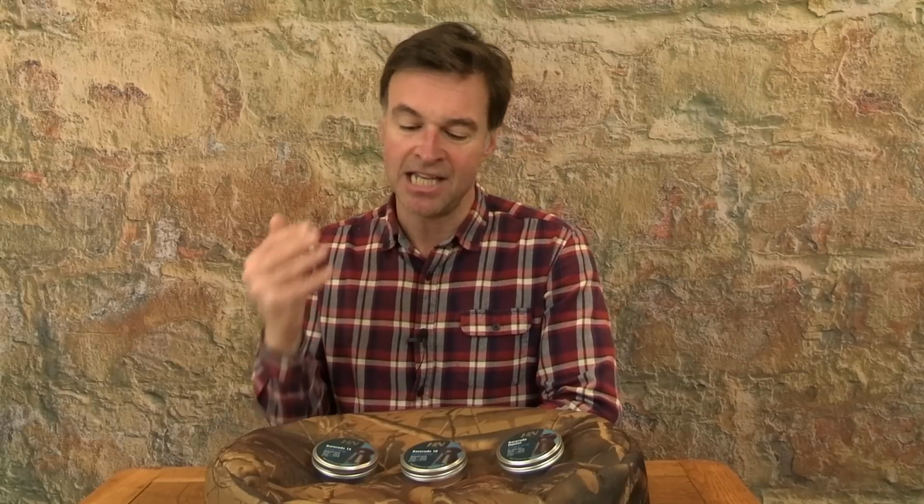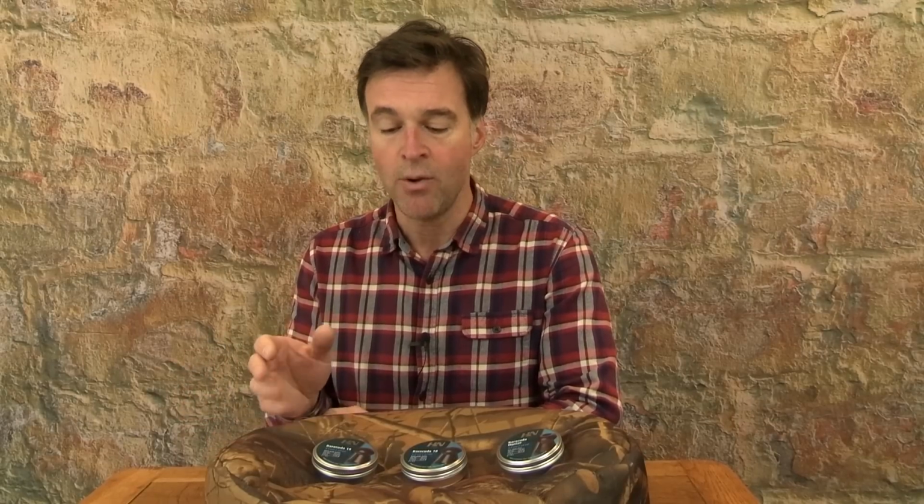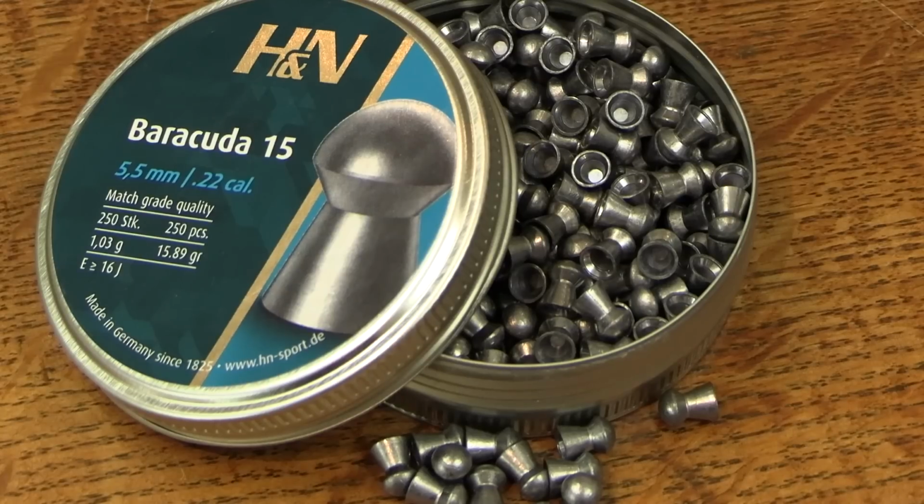Now, this is your classic domed or round head pellet design, and the stated head size for these is 5.52 millimeters. The recommended retail price is $9.95 for 250, and although there was no foam disc in the tin, they still arrived in excellent condition.